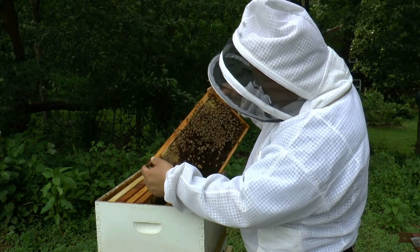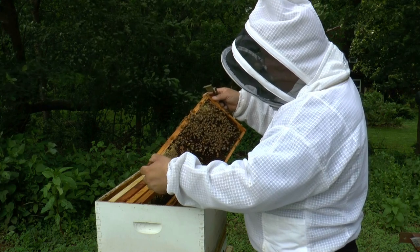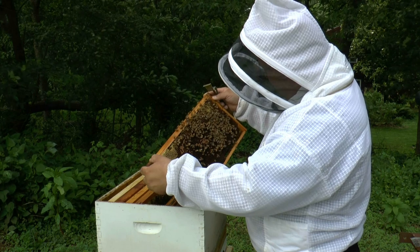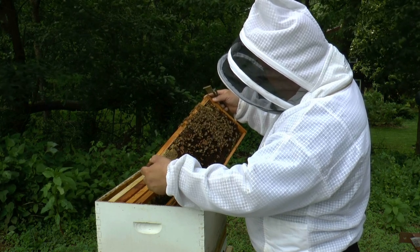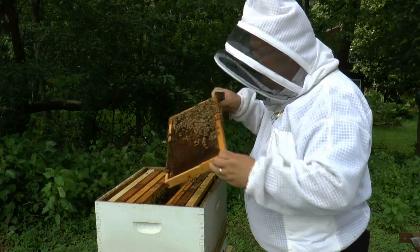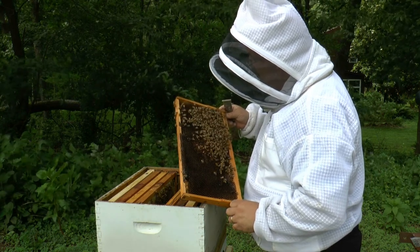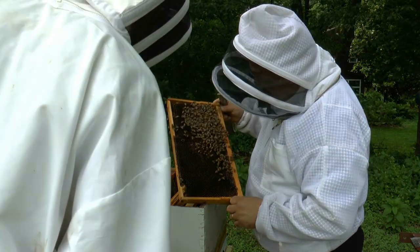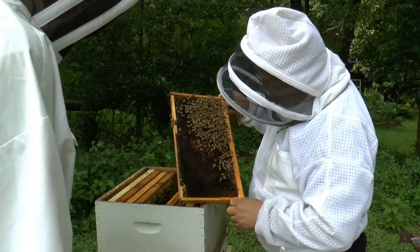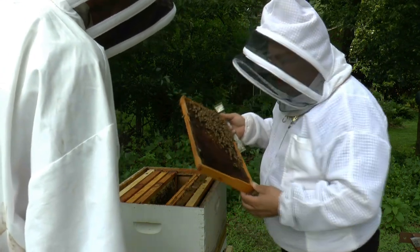Nectar up on the top, nectar stored throughout. Also see pollen. No sign of a queen here. Gonna be very close and look. Make sure I'm not rushing through this. No queen, but larvae here.